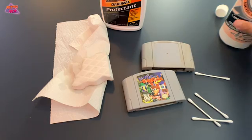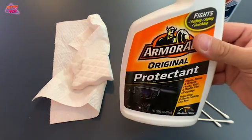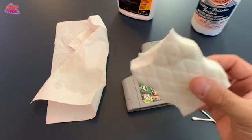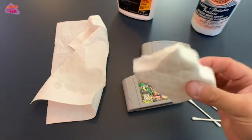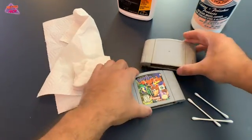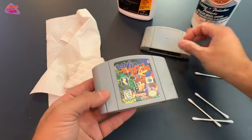And then I use Armor All. This just kind of helps get the grime off and helps shine the plastic up. And then I use a magic eraser. These things are gold. If you've never used this on a game, it's insane. So I figured I could use both of these games, since this one has writing and this one is just grimy, to show you how I would do it.